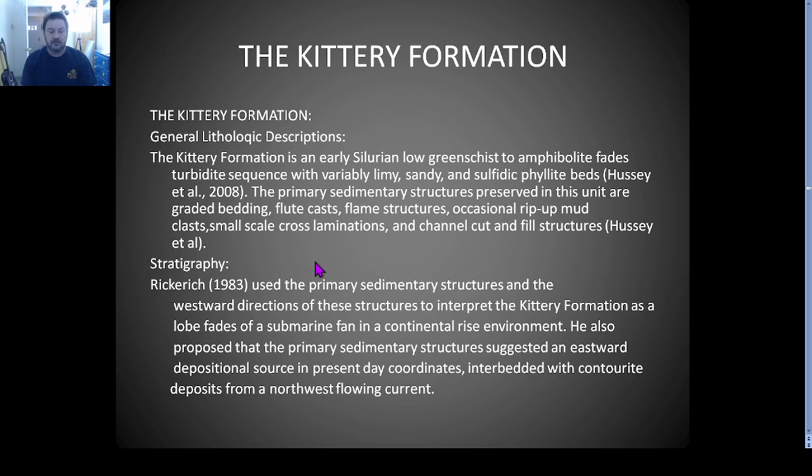That's just basically your common ocean bottom. I don't think it was super deep, but these are just generally structures that you see that are formed by bioerosion, turbidity currents, maybe even storms. But these are all part of the continental slope sequence. And in stratigraphy, Reicherich used the westward direction of the primary sedimentary structures to interpret the Kittery Formation as lobes of a submarine fan in a continental rise environment. So westward directions means that it was coming from the east and traveling west.